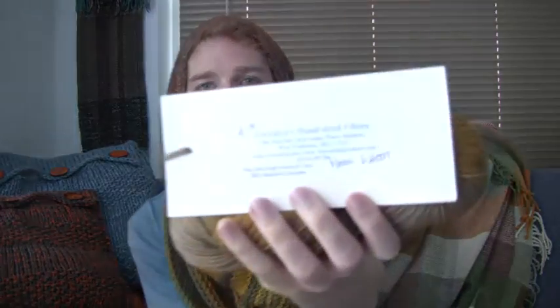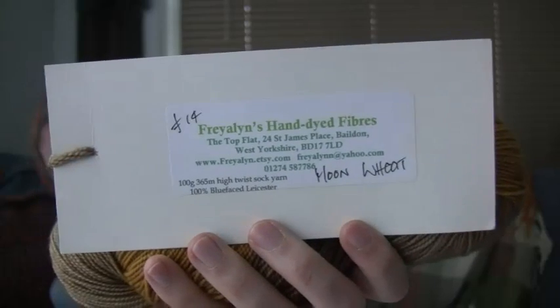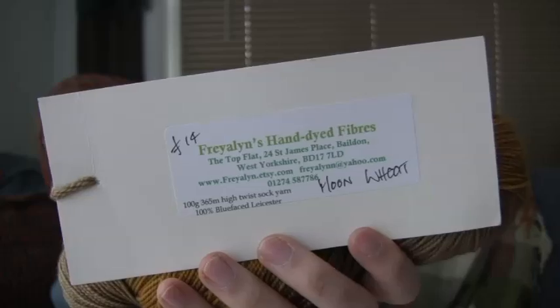So this is the label, and you can kind of see it's just a big piece of cardboard about the same size as the skein, with then a sticky printed label stuck on it there with the price and the colourway and stuff. And it's just a bit clunky.